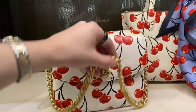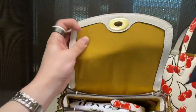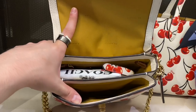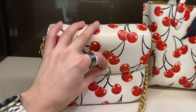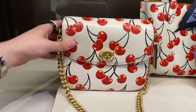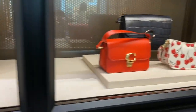And here we got the Cassie Crossbody 19 with cherry print. Has a fabric lining, multiple pockets. It also has the cherry straps. Also comes with a beautiful detachable metal chain. I love that about the Cassie Crossbody. And the chain is really, really high quality as well. I really like it.